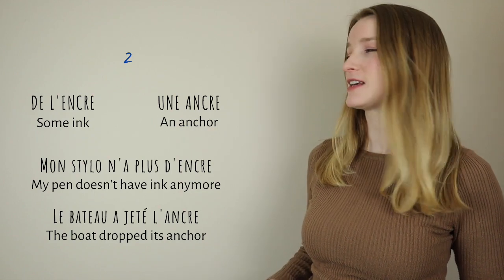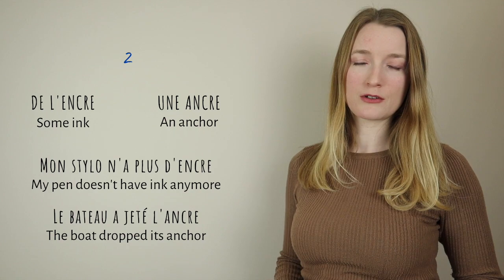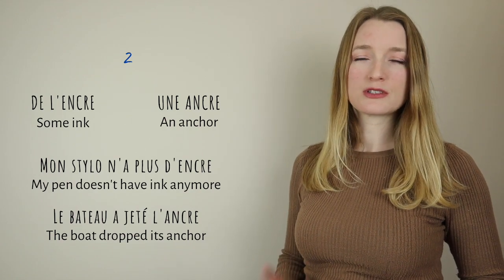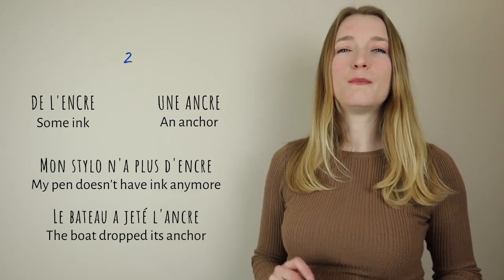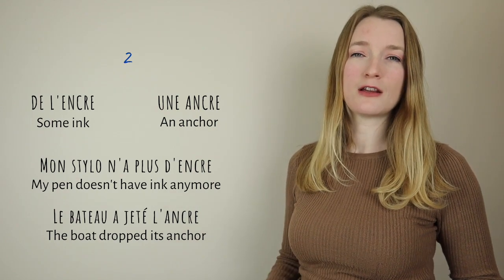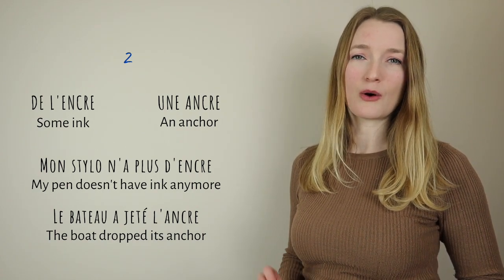So if you see them in a sentence, mon stylo n'a plus d'encre. Mon stylo n'a plus d'encre. And the second one, le bateau a jeté l'ancre. Le bateau a jeté l'ancre.